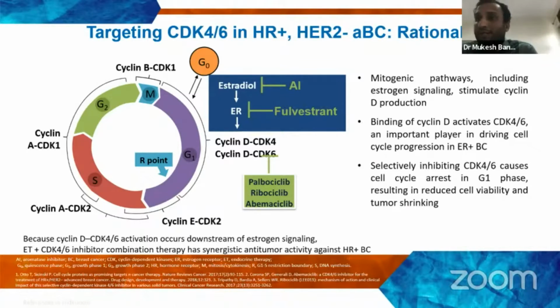The mitogenic pathways, including estrogen signaling, stimulate cyclin D production. Binding of cyclin D activates CDK4/6. So how do these molecules act? In normal conditions, the tumor suppressor retinoblastoma gene inhibits the E2F transcription factors, which are responsible for cell cycle progression at the G1/S checkpoint.